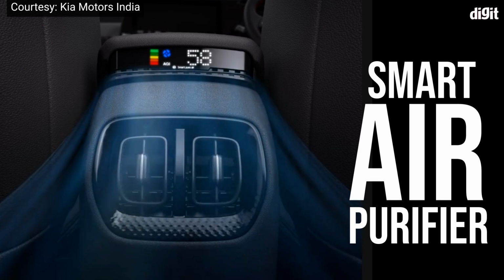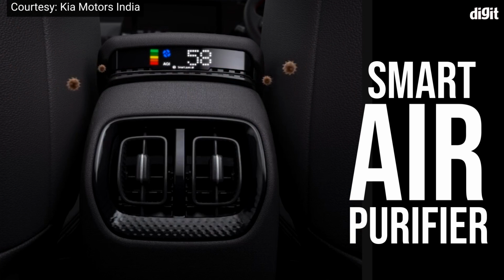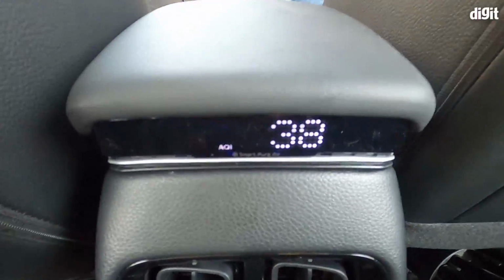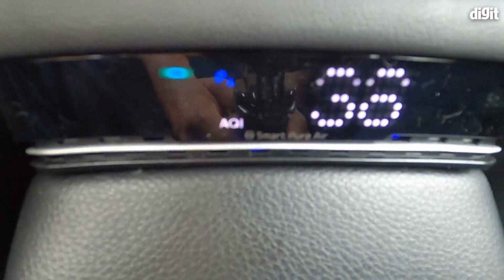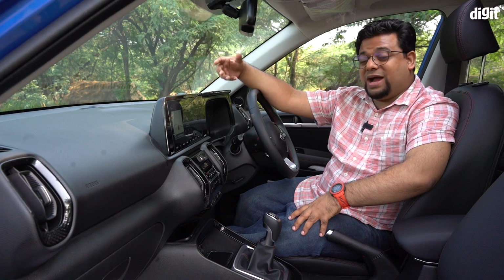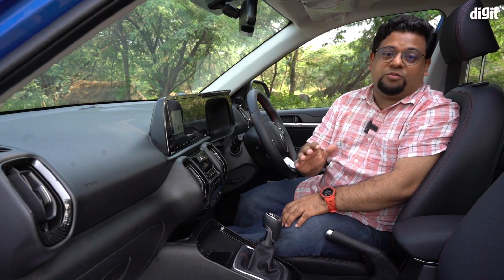So this thing right here is an air purifier unit which is embedded into the armrest, and it can actually clean the entire cabin's air fairly quickly. Now I've been driving this car for almost 8 hours straight since the morning, and have taken regular pit stops to see if the AQI will rise and how quickly it falls. And I'm actually quite surprised that this is able to bring the AQI down to about 16 very, very quickly, within about half an hour. And as somebody who has asthma and has breathing problems, and I have family members who have breathing problems, this is absolutely brilliant to have.